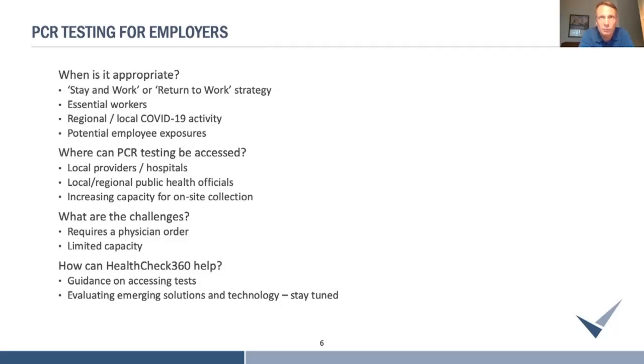So there are some really exciting and interesting things to watch related to PCR tests from an employer perspective, especially as a return to work strategy, because it is so good at diagnosing an active infection. And when somebody obviously tests positive, we can identify them and keep them home and avoid exposing them to other employees or others in the public, and thereby increasing the infection rate.